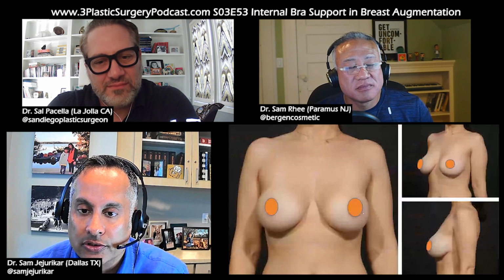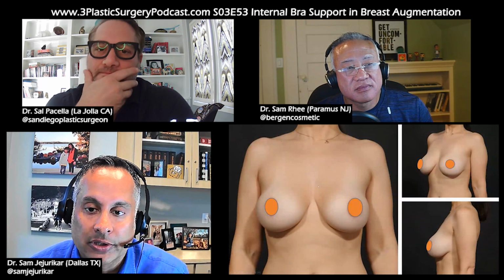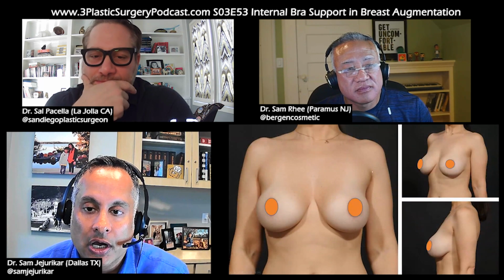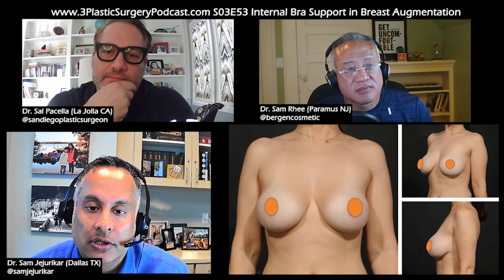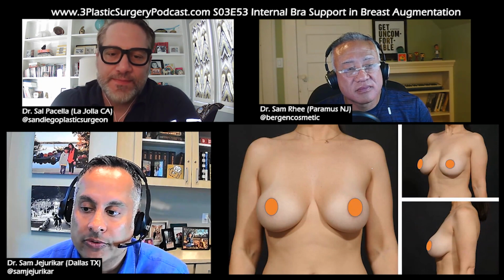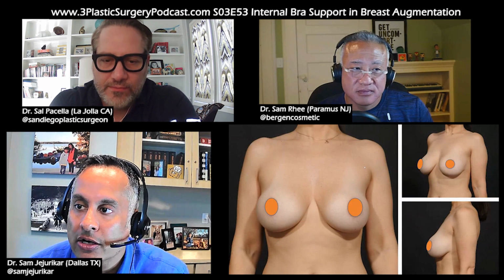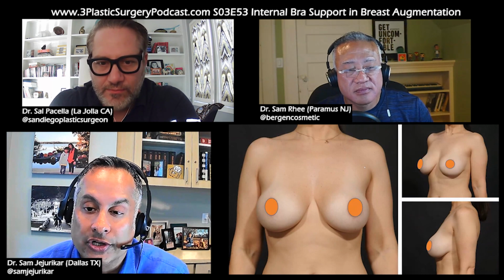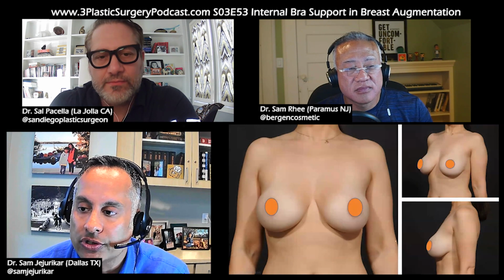So here's the next case. Very nice woman who had 300 cc implants put in place before she had children, had a couple of kids. The breasts in her mind had dropped lower. The implants had dropped lower. Her goals were obviously to have her breasts sitting higher and also to go a little bit smaller. So how would you approach, either one of you guys, how would you approach this case?